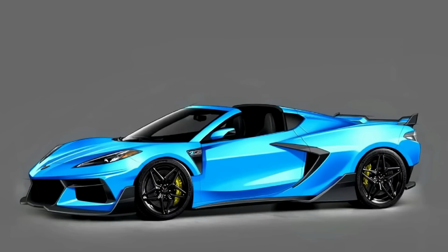Alright guys, so yes, we are talking about the C8 Corvette Z06 again today. We have talked about this car a lot on this particular channel, as well as the C8 Corvette in general. The reason for that is because the C8 Corvette is an absolute freaking beast, and when you add more power, more aero, stickier tires, etc., it's only going to get better.